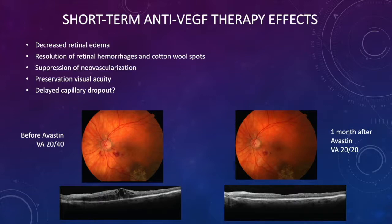The images you see are of hemorrhages going away. And on the OCT, you see the edema going away. And this is a rather rapid thing where in this patient the vision went from 20/40 to 20/20 with this anti-VEGF injection treatment of Avastin.